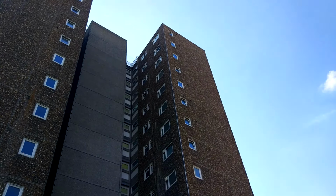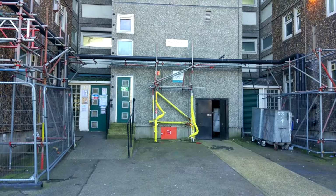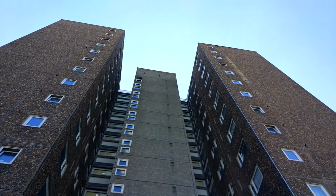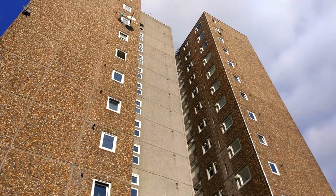Because over the years, after the Roan Point accident, councils have many times talked about repairing the estates, and then it calms down a bit. Then it flares back up again and everyone gets all worried about how structurally safe they are. And most councils now have just had enough and are pulling them down.